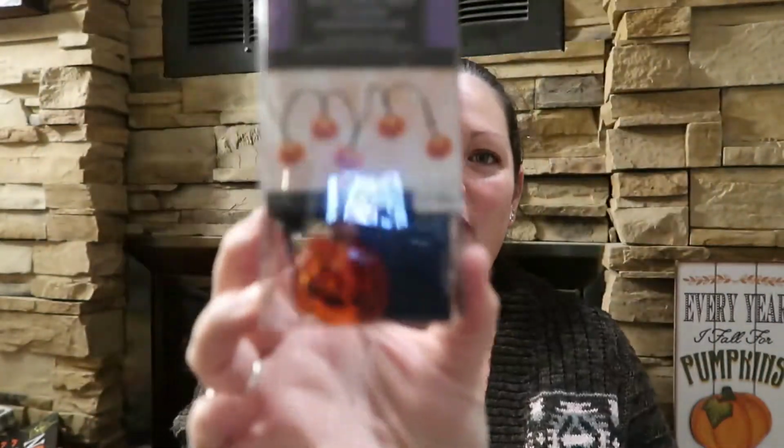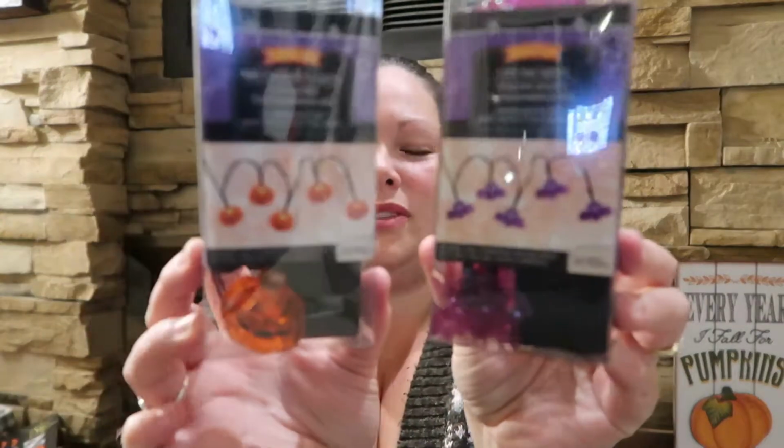I think I have quite a few of the jack-o'-lantern ones and maybe a couple of the bats. So these are the two that I grabbed. There's a few others. I think there's definitely skulls and I think there might be one other one, but these are the two that I kind of like. So I grabbed a couple more of those.